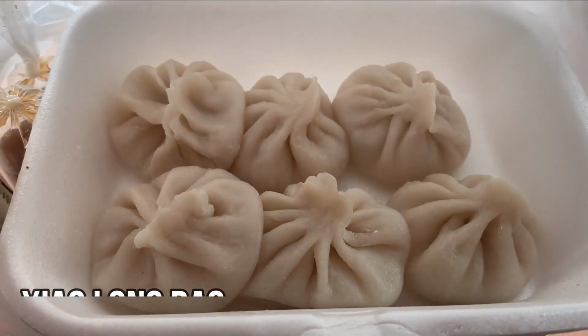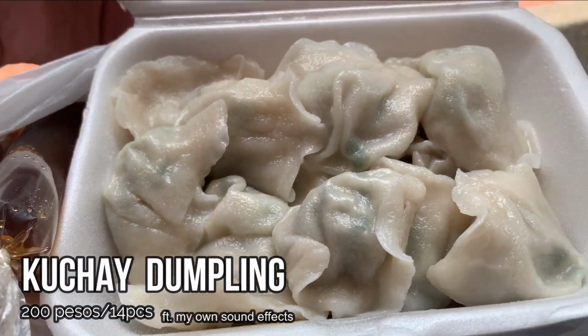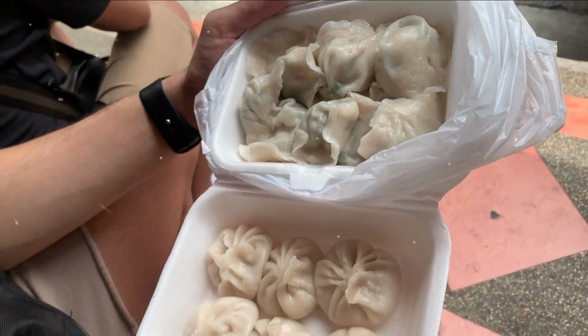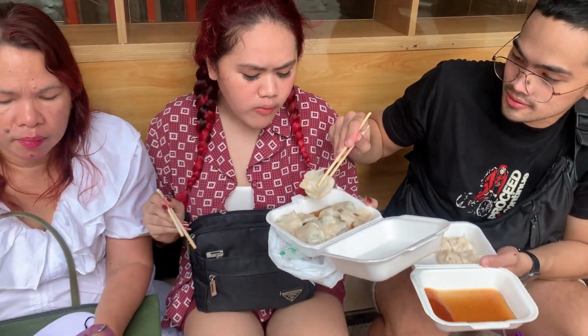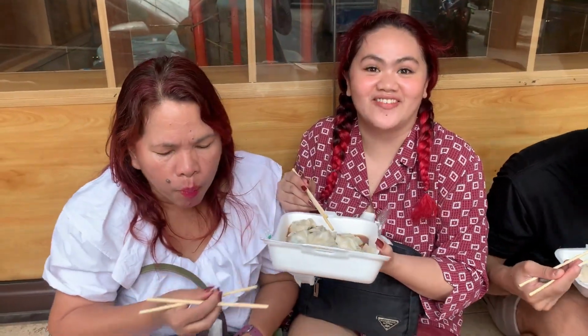This is the xiaolong bao. Dong Bei kuchai dumplings is made of pork and Chinese chives combo.